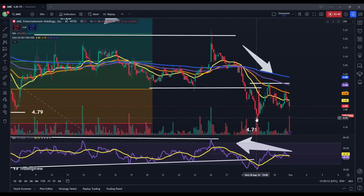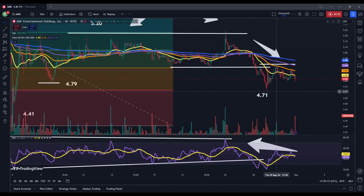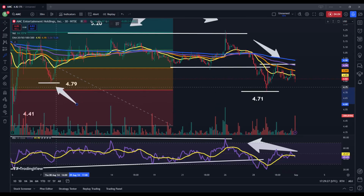So near term, what we're looking at here is a price low that came in at $4.71. And the major question at this point will be whether or not that level is going to hold going forward. One reason that I would be a bit skeptical or suspicious of this largely comes from the fact that share prices were not able to hold this prior support zone at 479.